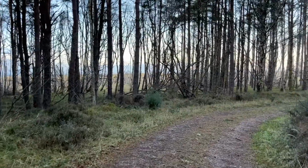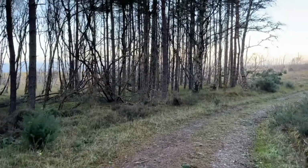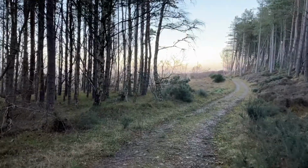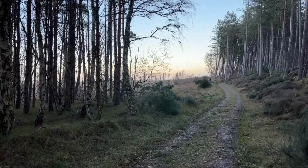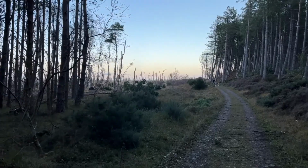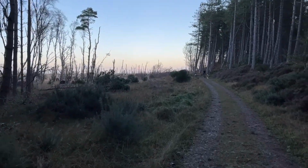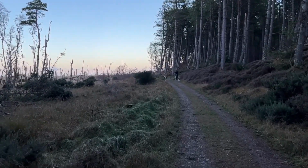Here we go, at the last corner. This is the last line of pine trees, and you can see just out here, you can see where the petrified silver birch trees are. And that's the first person I've seen since I got here. It's not Martin, and he's definitely not got any sausages.